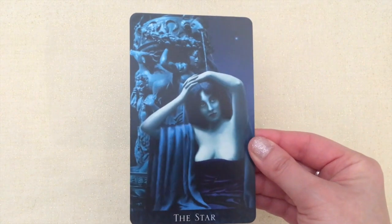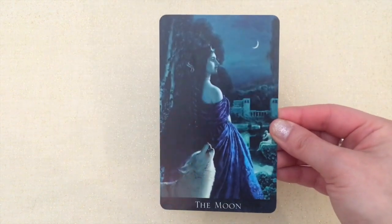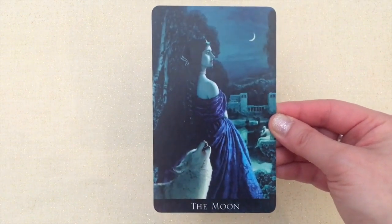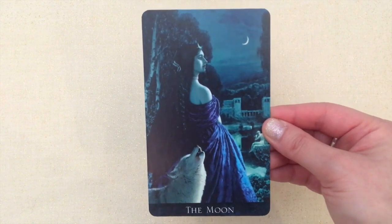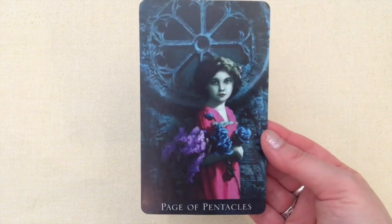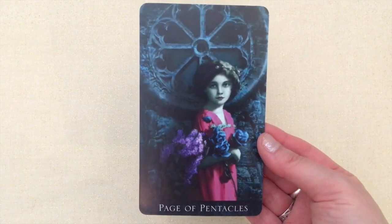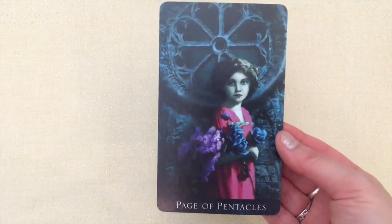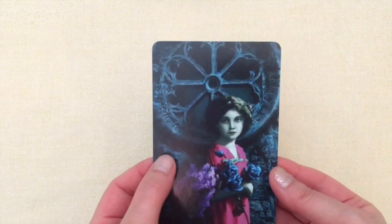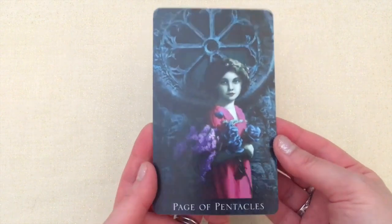The Star. The Moon. I love the wolf and the woman. She looks very regal. Thought this was a pretty card as well. I do love the use of colors in this deck. The lighter or brighter colors juxtaposed to the darker hues of the background.